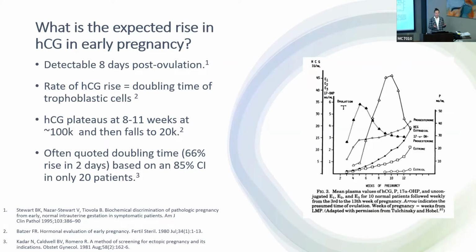And then the rate of HCG rise correlates with the doubling time of trophoblastic or pregnancy tissue cell number. Levels will naturally increase during a viable pregnancy until about 10 weeks when they'll hit 100,000. And then they naturally start to decrease until they reach 20,000, which is where they'll sit for the rest of the pregnancy.